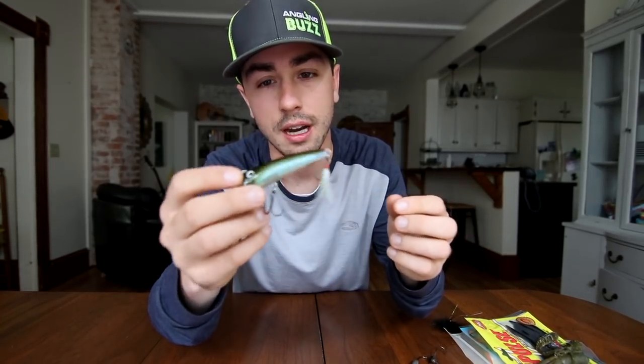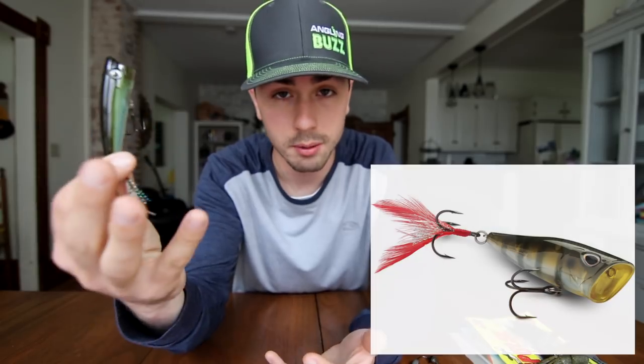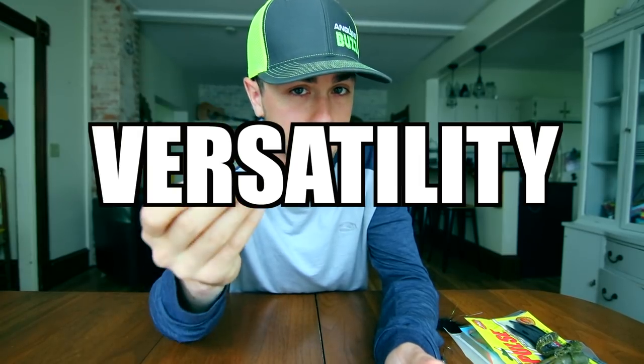And my favorite topwater lure is a popper. Now this is an X pop right here. The new cover pop is maybe one of the best popping style topwater lures on the market. I know it's really popular on the Elite Series and FLW Tour right now, but without getting too deep into brand specific stuff, a popper style bait is my favorite because of its versatility.